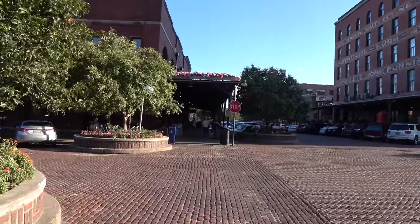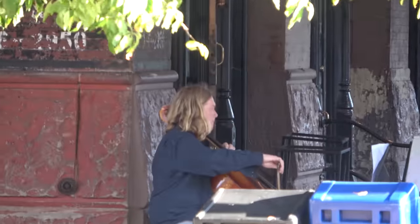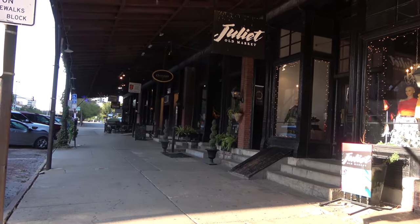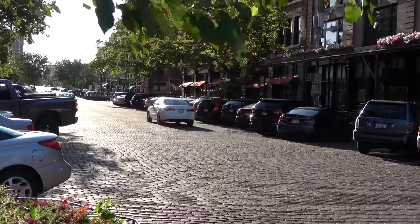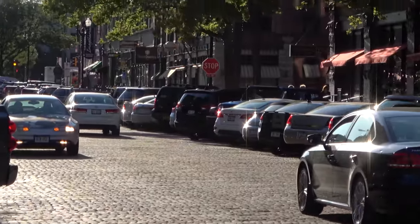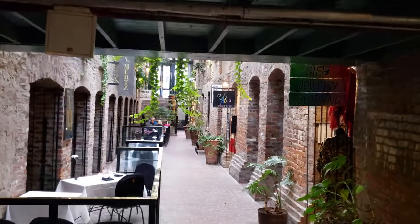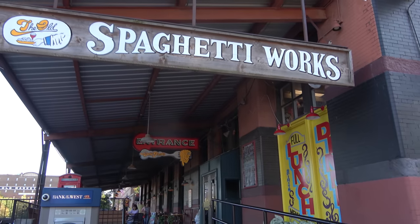You know how much I like a city with street musicians. Very picturesque area with the cobblestone streets, the red brick buildings. You see, only cell phone photos allowed. You see? This is called the Passageway, apparently one of the most photographed spots in all of Omaha. And I can see why. Well, never say I don't follow instructions. I'm using my phone. Spaghetti works.